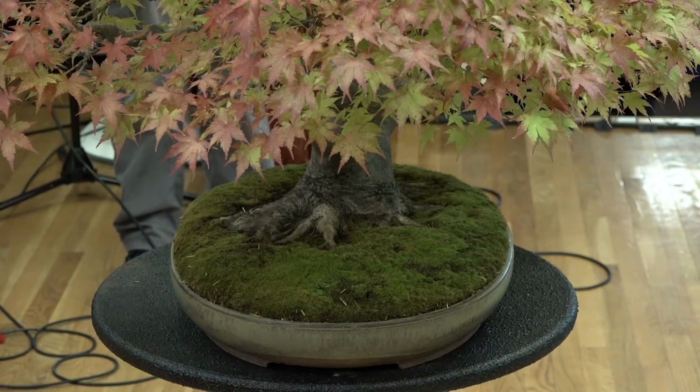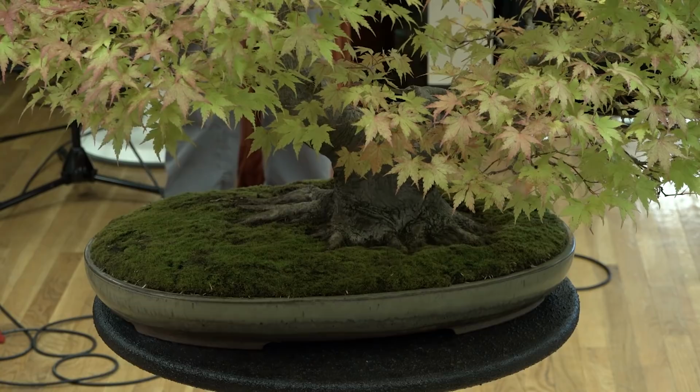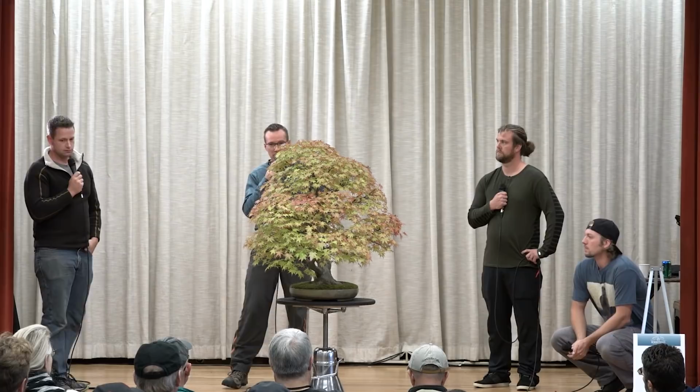Go ahead, Michael. Okay, thanks. Old tree. We know the history of this tree, actually. This tree was grown from seed 70 years ago in this country. This is not an import. Large, mature tree.